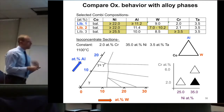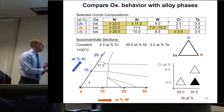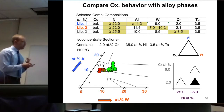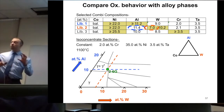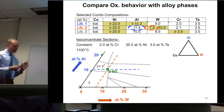So what we'll do is boost up the nickel content to stabilize the gamma prime phase. So now we're taking a slice through increased nickel content, and we see that we are cutting through the gamma-gamma prime 2 phase field. Plotting our combinatorial results to look at the oxidation behavior, we see that we can achieve compositions such as this button 26G, which have both a continuous alumina scale and fall within that gamma-gamma prime 2 phase field.